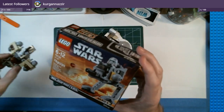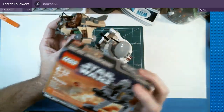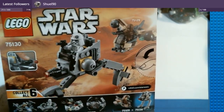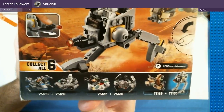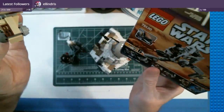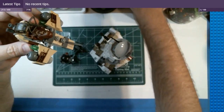There's six to a series. This is series three, and they're actually paired. We'll see how much of this you can see. So you can see Chewie's little ship in the back there. Down on the package, they're paired. I have all of these. So I built Chewie. I did not build the walker. But I have all the others, so we'll put those all together at some point.